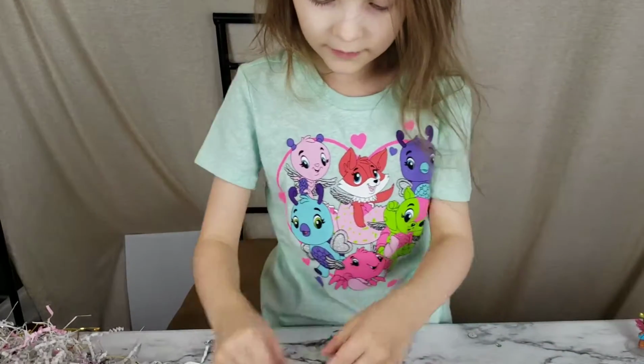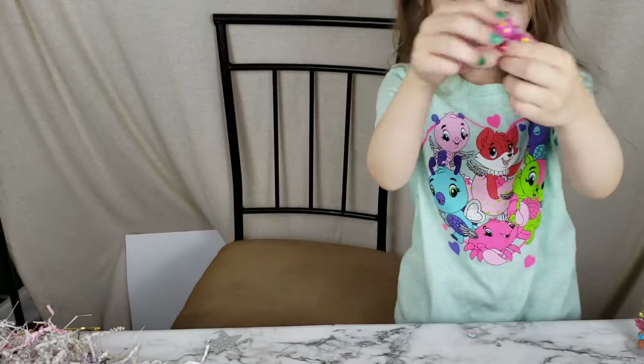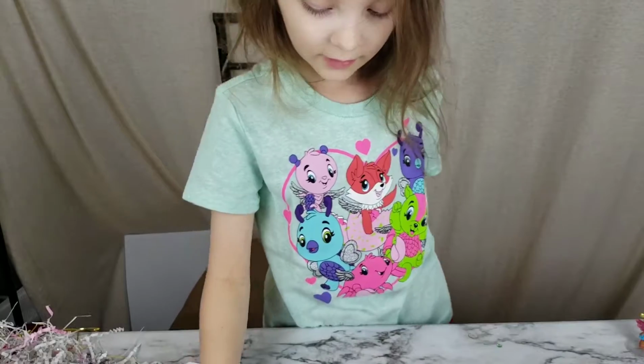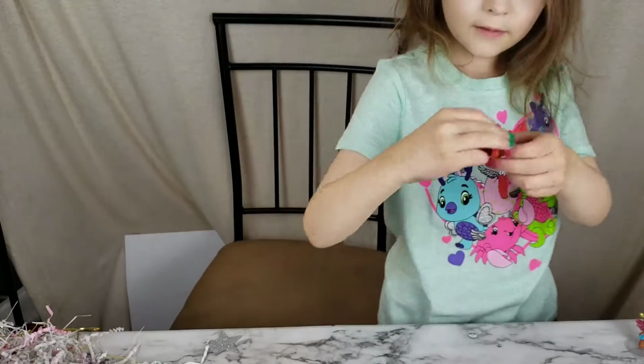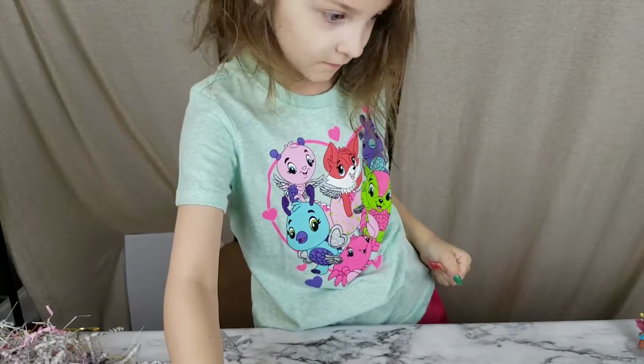This one doesn't have wings, so we'll go with that one. This one has wings. These two have wings. But this one has very cool wings.